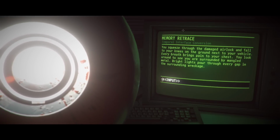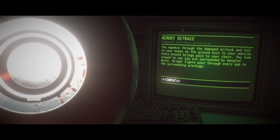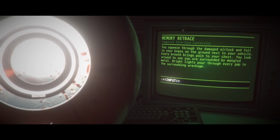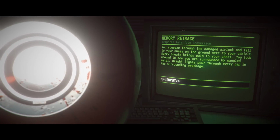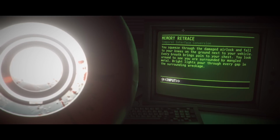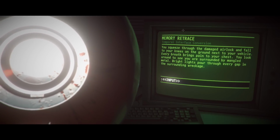Asian. I'm wondering if that means something. You squeeze through the damaged airlock and fall to your knees on the ground next to your vehicle. Every breath brings pain to your chest. You look around to see you are surrounded by mangled metal. Bright lights pour through every gap in the surrounding wreckage.